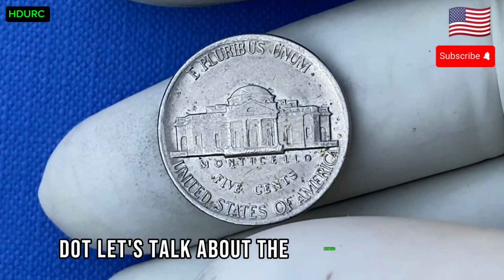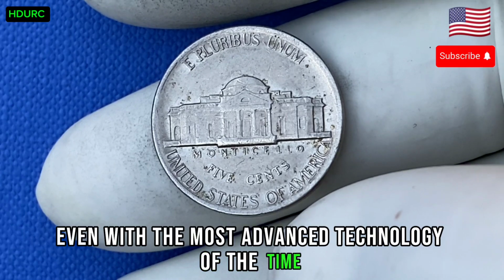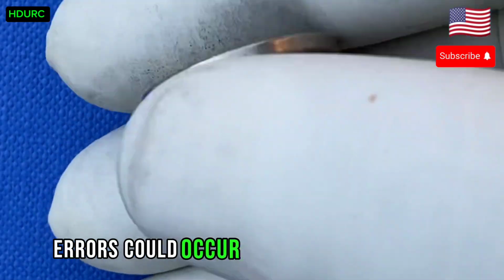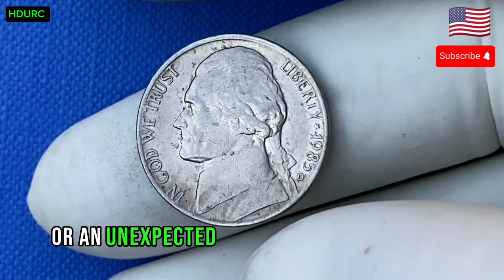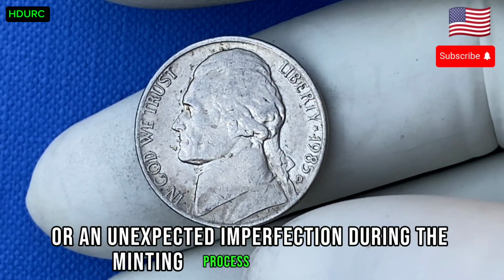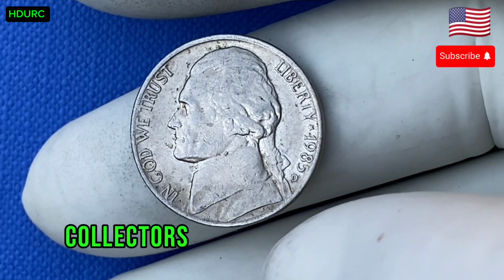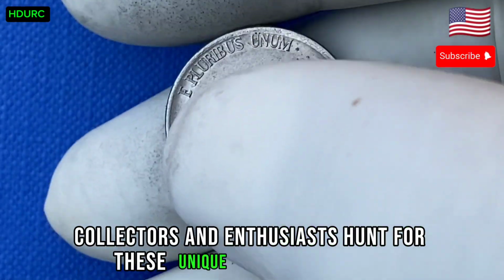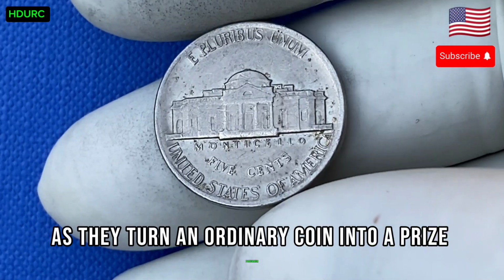Let's talk about the minting process. Even with the most advanced technology of the time, errors could occur. A slight misalignment, a double die, or an unexpected imperfection during the minting process could make a coin incredibly rare and valuable. Collectors and enthusiasts hunt for these unique characteristics as they turn an ordinary coin into a prized possession.